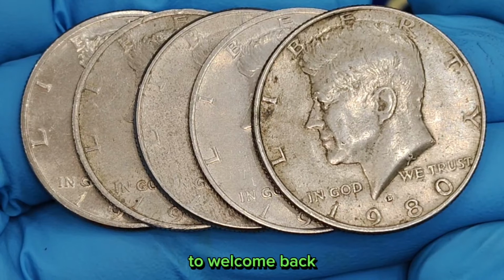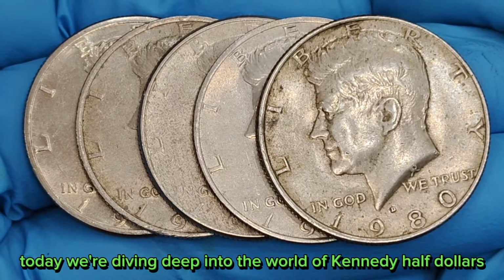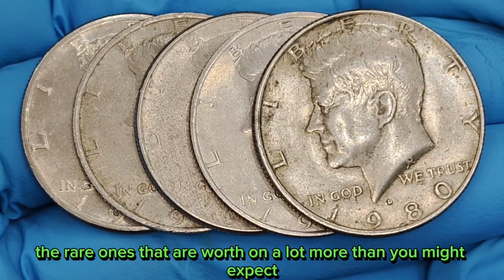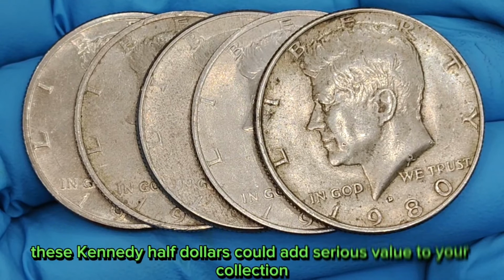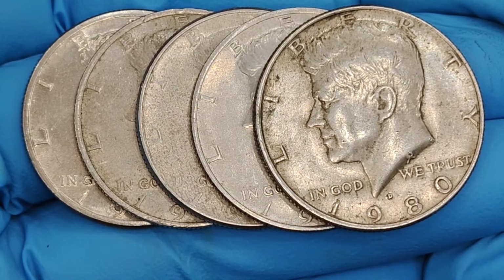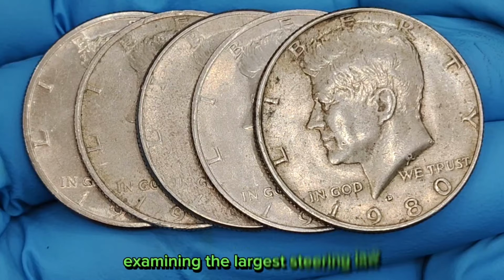Welcome back. Today, we're diving deep into the world of Kennedy half dollars, specifically the rare ones that are worth a lot more than you might expect. Whether you're a seasoned collector or just starting out, these Kennedy half dollars could add serious value to your collection. We'll be exploring some of the rarest and most expensive Kennedy dollars in today's market, examining the largest selling dollars.